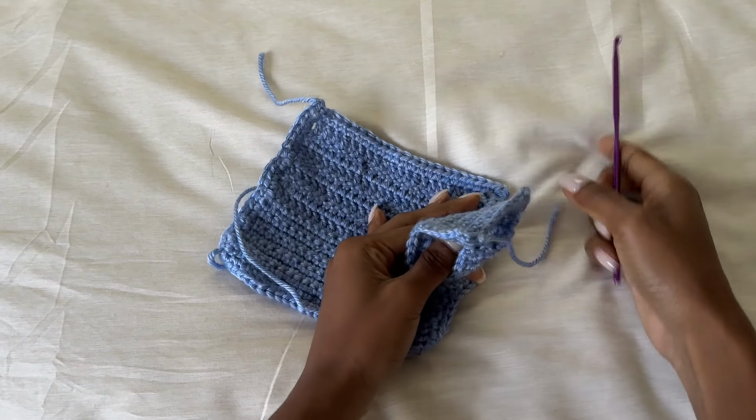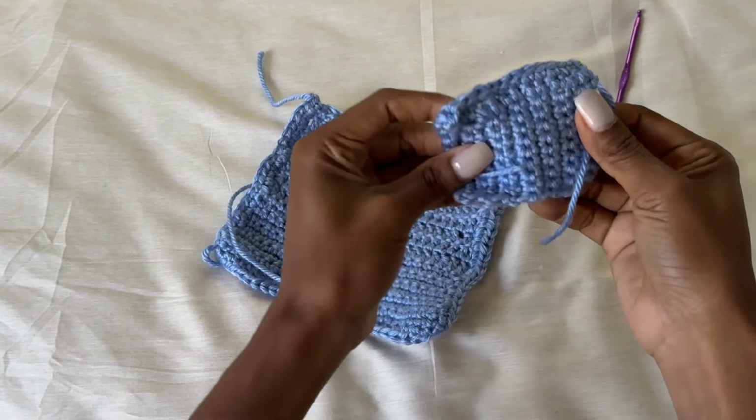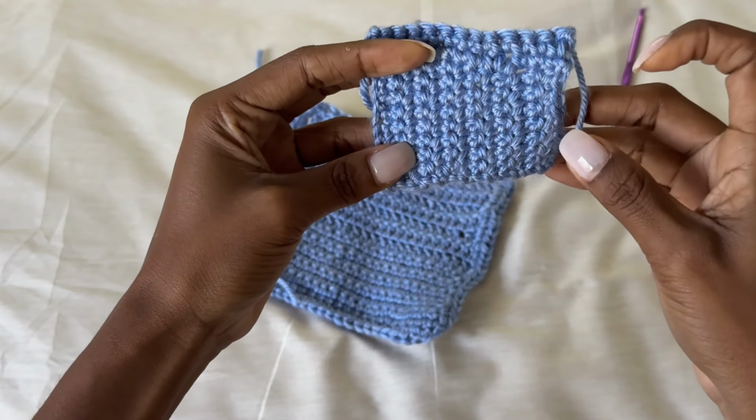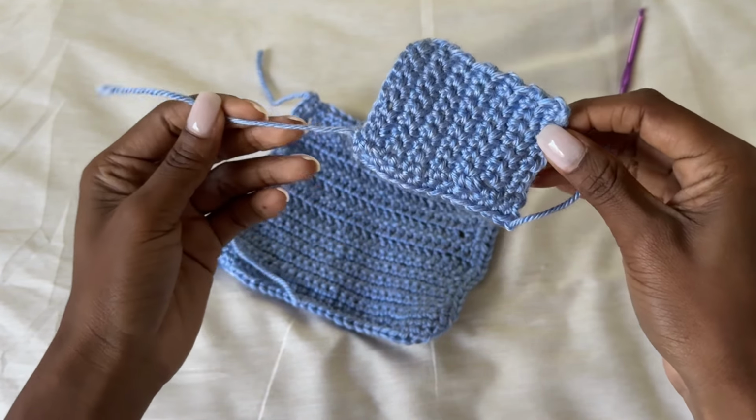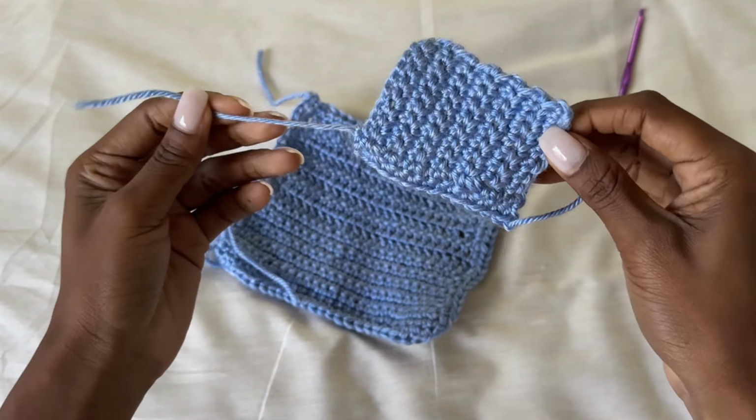So these are my projects so far. This is my very first project. After about 5 or 6 tries, this is what I had come up with. I'm really proud of it. These are single crochets, so I made a few rows of single crochets for this one. And then this is what I've been working on throughout the week.